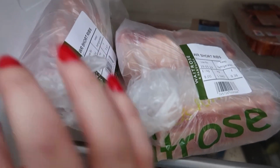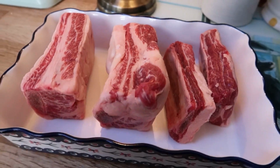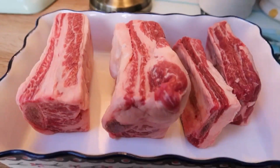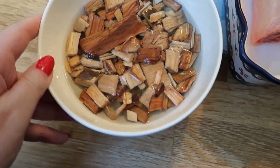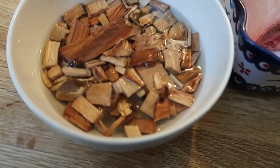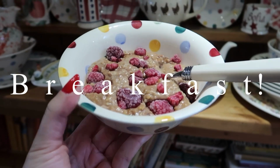Short ribs. These are the beef ribs for tonight's dinner. My husband's going to start cooking them soon on his barbecue. He's got one of those egg ones. I think he's going to be smoking it, I guess, with these applewood chips, which he's got soaking. They look so good.